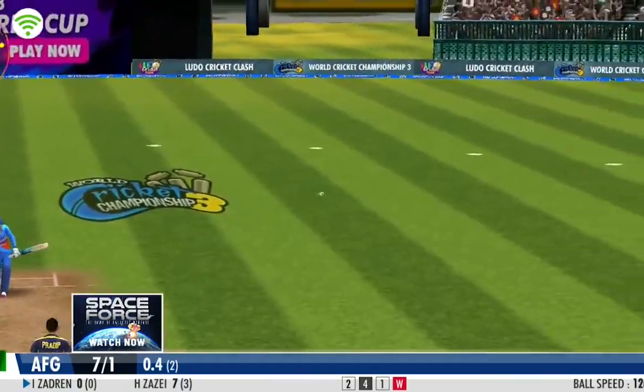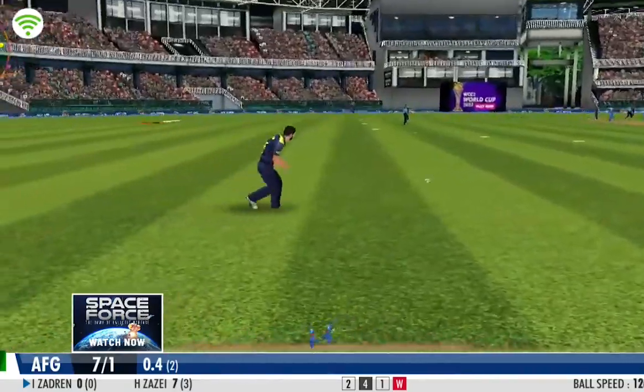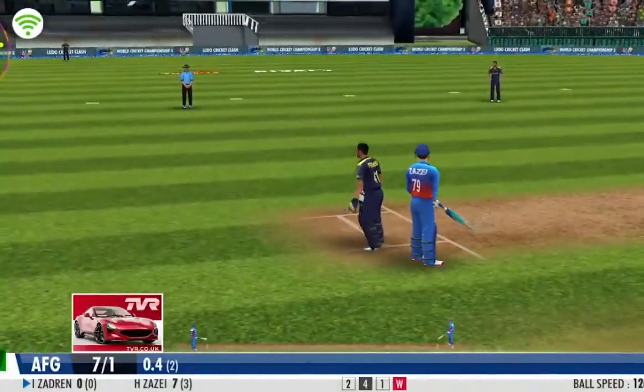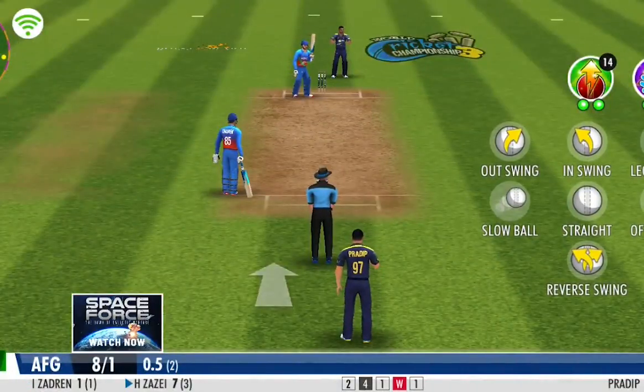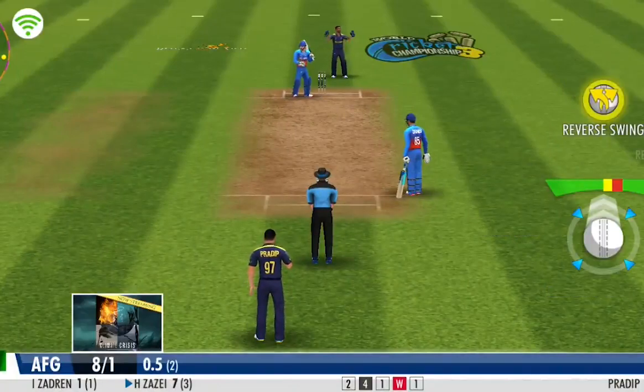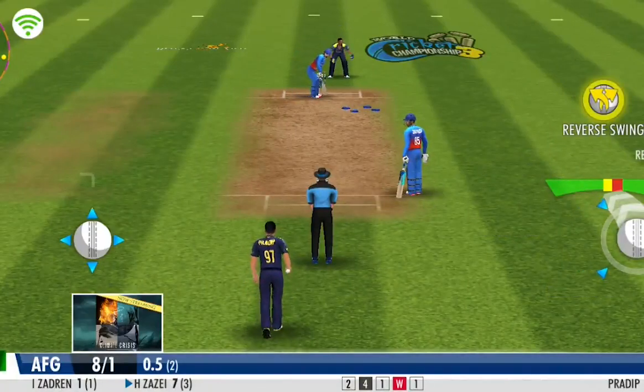It's a good reverse swing on that one. A very good effort between the wickets. Batsman's off the mark with that single. Bowler just wants to disrupt the batsman's rhythm.